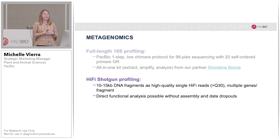Another way to look at your metagenomic sample is via shotgun sequencing with HiFi, and this gets you 10 to 15 kb DNA fragments that are these high-quality HiFi reads, which means you're actually getting multiple genes per fragment, which allows you to do direct functional analysis on the reads without assembly.